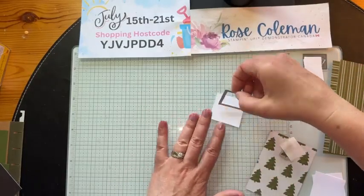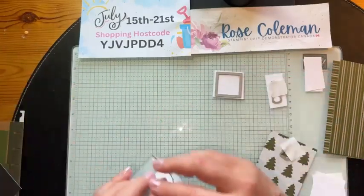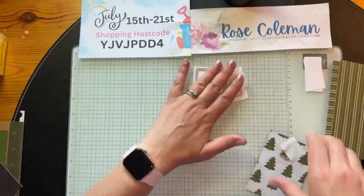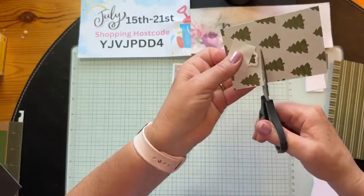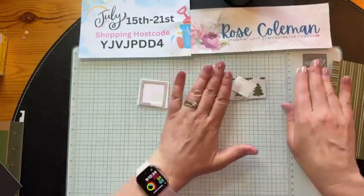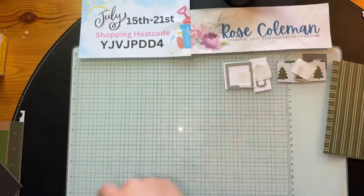Okay, so let's get this one anchored on. I'll give you guys a bit bigger piece than that. I didn't give myself a lot of room on that square, but that's okay. We're going to make sure that it does not move. All right, so 1, 2, and 3. And if you want to make more room on your platform, you can just come in with your snips and make this a little smaller, like that. And I'm going to grab my mini boss, and we're just going to go ahead and whip those through.